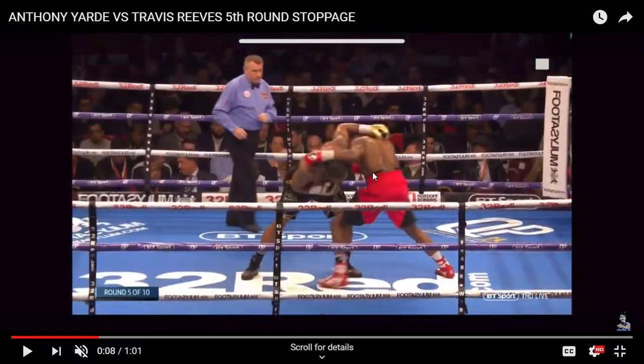This is called inbuilt defense. It's something Floyd Mayweather, even Anthony Yarde has, and a number of other fighters, like Andrew Ward, etc. Andrew Ward still gets popped down the center line though. This is because of the stance of both fighters, called remote footwork, where both fighters are in a different plane. The upper body's in a different plane to the lower body. Okay, let's just keep moving.